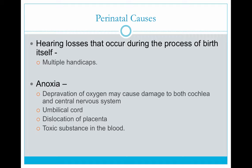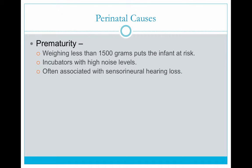Anoxia, deprivation of oxygen, could cause damage to the cochlea and the central nervous system. It could happen through the umbilical cord, dislocation of the placenta, or toxic substances in the blood. Prematurity, weighing less than 1,500 grams, puts the infant at risk. It also puts the infant in incubators where there might be high noise levels that would contribute to a sensorineural hearing loss.